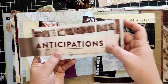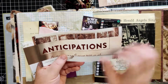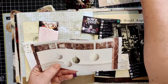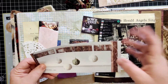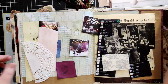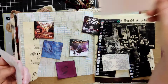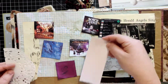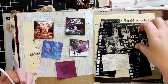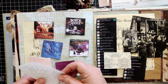This was from one of the magazine pages. I don't know that it's necessary. Maybe I'll keep that for the other one that I was just thinking. I'm kind of preparing a few days in advance. So we've got a little doily and a little bit of pink, and I'm thinking this will go better than red, with the colors that I've already got going here.